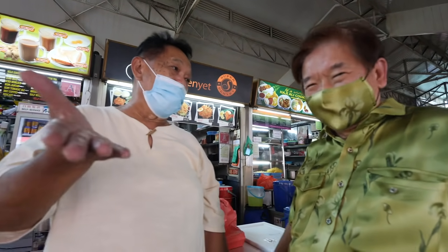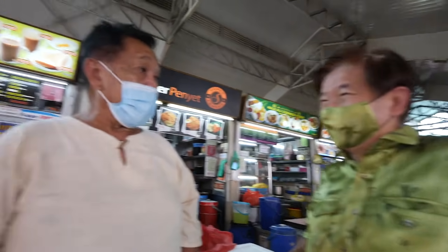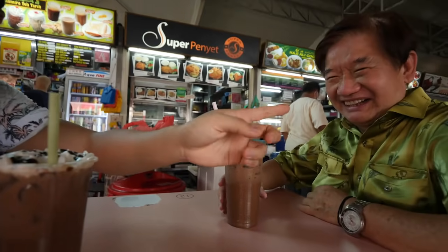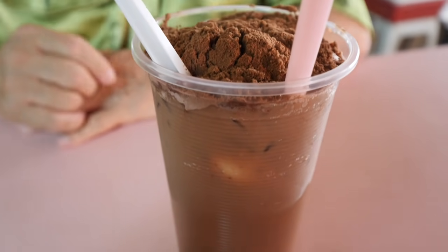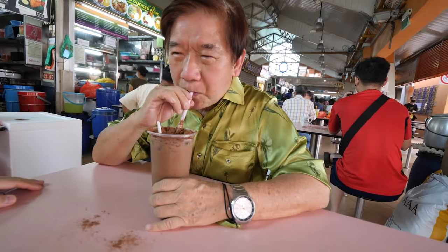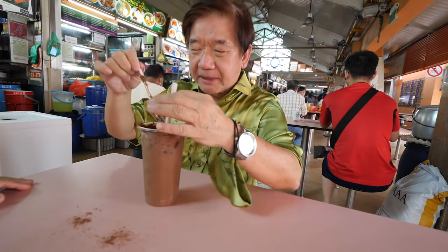All right, so the Milo Godzilla is here. And Jimmy got a Milo dinosaur. I had that before. It's basically Milo with extra powdered Milo on the top. So you're supposed to mix it. Mmm. Nice, very chocolatey.